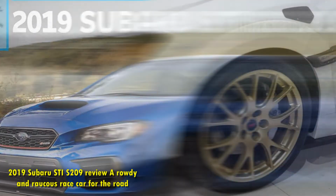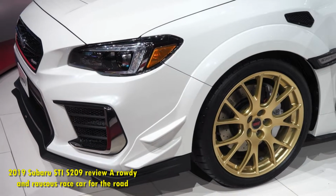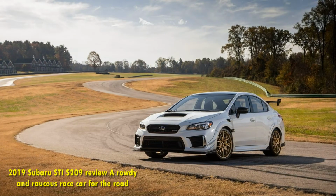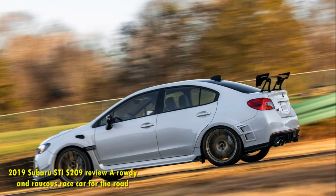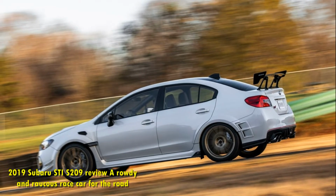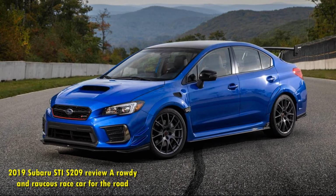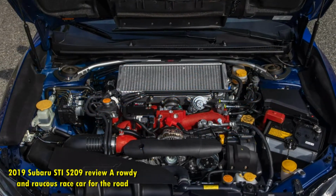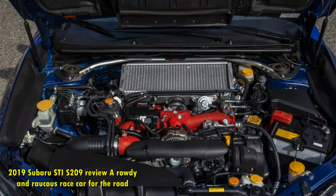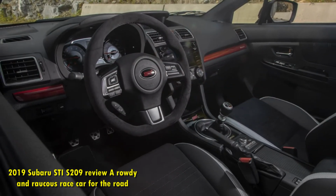That all changes with the new S209, a limited edition, range-topping STI that's finally being sold on US soil. And let me tell you, this one isn't for the faint of heart. The S209 takes everything we love about the standard WRX STI and turns it up to 11. Aggressive aero? Check. Carbon fiber wing and roof? You know it. Upgraded 2.5-liter turbocharged engine? Hells to the yeah. But amid all these upgrades, it's the chassis that gets the most attention here.